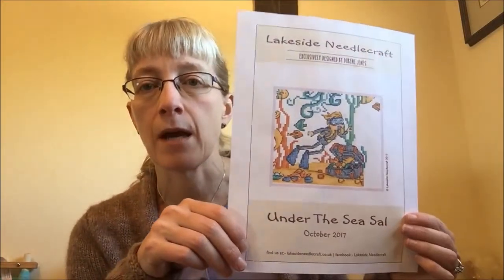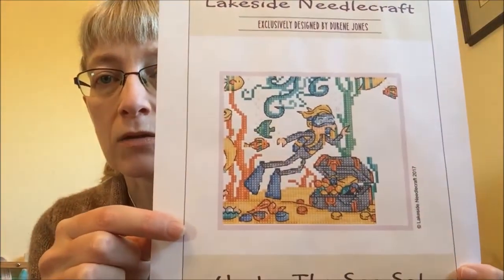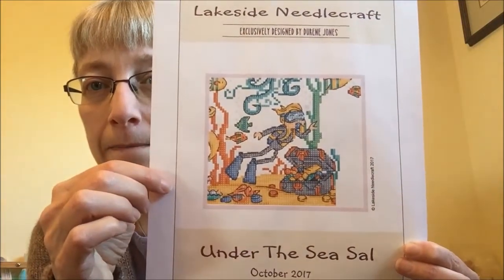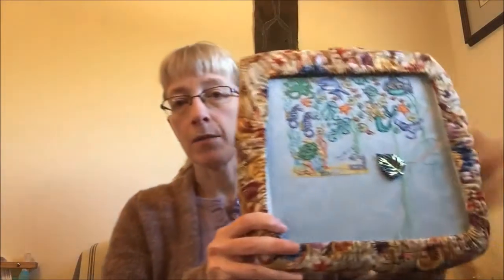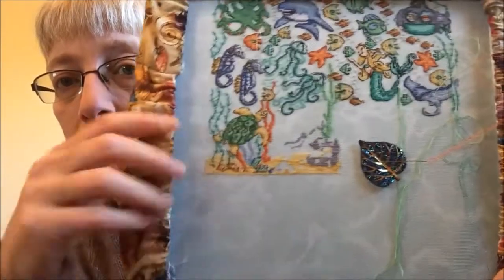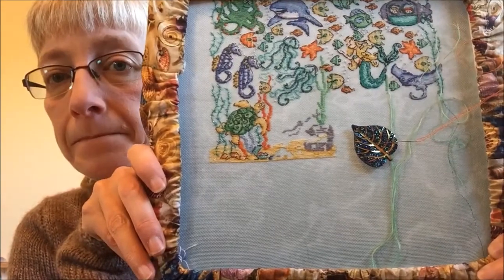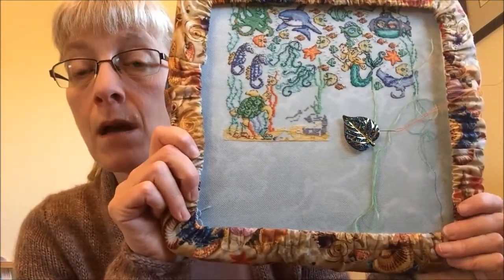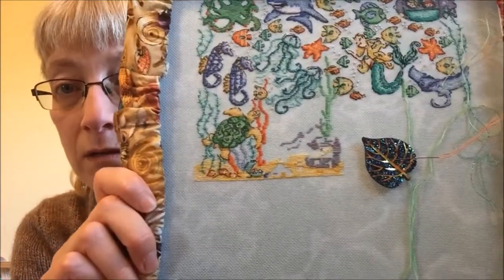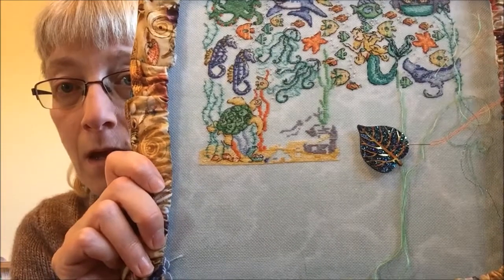The newest clue from the Under the Sea SAL came out on Monday night, Tuesday morning, something like that here for me in the United States in Mountain Time. This is clue 10 for October, the Under the Sea SAL with the cute little scuba diver and the treasure chest. So this is the block for October, and I have started it. Not a ton of progress on it, but I have started the treasure chest here, and you can see the body of the scuba diver is started. My plan is to work on this until it's done. Usually it's a 5 or 6 day stitch for me by the time I get all the back stitching and whatnot done. So that is where that guy is.